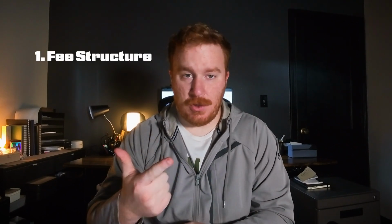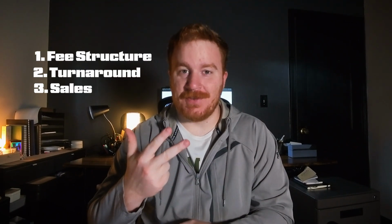So like I said, to compare this, there's three big categories that I'm looking at. Fee structure, turnaround times, and how much the cards actually go for. Because the biggest benefit to using a consigner is that they have thousands and thousands of eyeballs on all of their listings. Even though my eBay store does well, I can't compete with that volume. So for a small fee, you get your cards in front of all these guys. Pretty good deal. Seems like a fair trade, especially when I don't want to do all this labor, right?